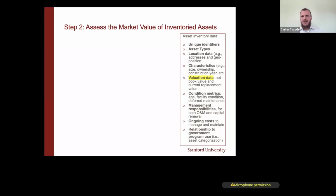And then thinking about trying to get valuation data. What might be the net book value and the current replacement value of that particular piece of infrastructure? Is it a vital bridge? What would it cost to replace that bridge? Right? What is its current value now? Other things to consider, like condition. What's the age of the facility? What's the facility's condition? How large is the deferred maintenance liability for that facility?